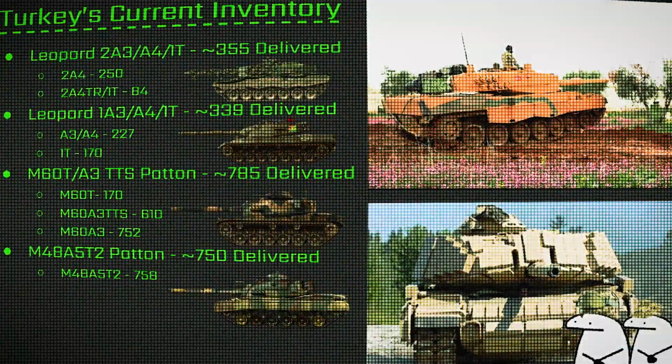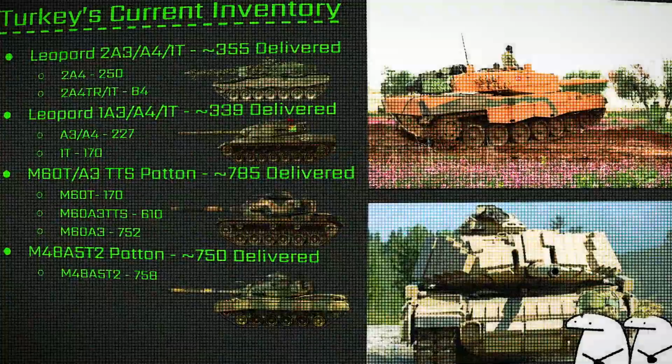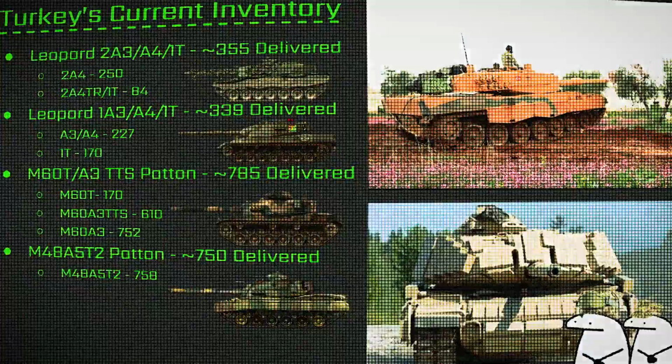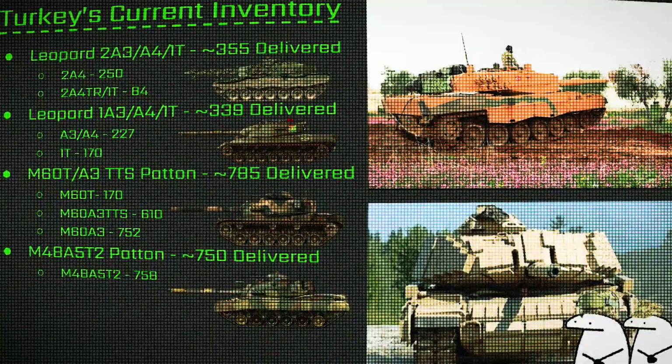Now, before we look too far forward into the future, let's take a look at the here and now. Turkey operates a variety of tanks ranging from the old school M48 Pattons to more modern Leopard 2 A4s. And if you thought all the Ukrainian sticking ERA brick memes were funny, you're going to love Turkey because they do the same and they've done a lot of it to the M60. Yeah, that thing in the bottom right is a quote-unquote modernized Vietnam-era tank.